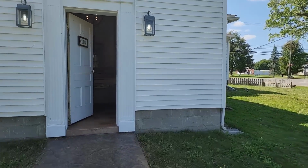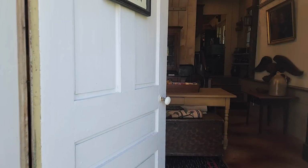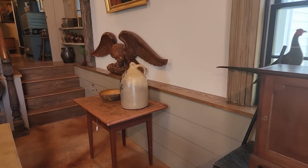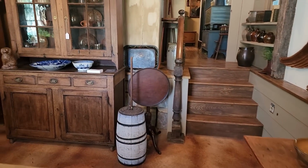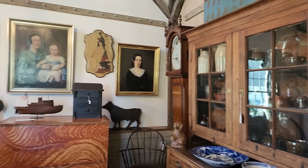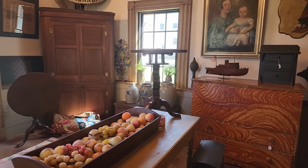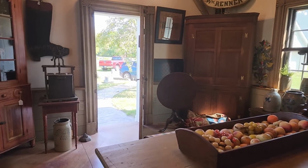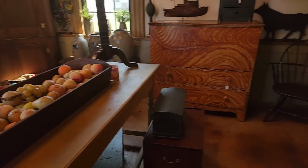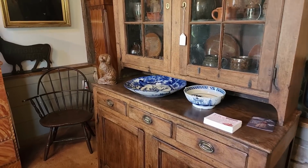Hello again, Prim friends. So we are now inside the larger building that is filled with these early primitive antiques. This is called Hartford House Antiques, and they have done an absolutely magnificent job bringing this building back to what it always was and could be, I guess. I mean, it is just stunning. And the antiques and the pieces here are amazing.